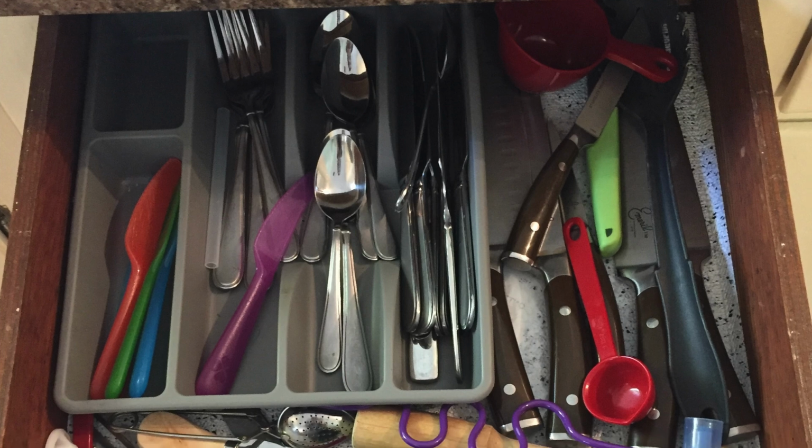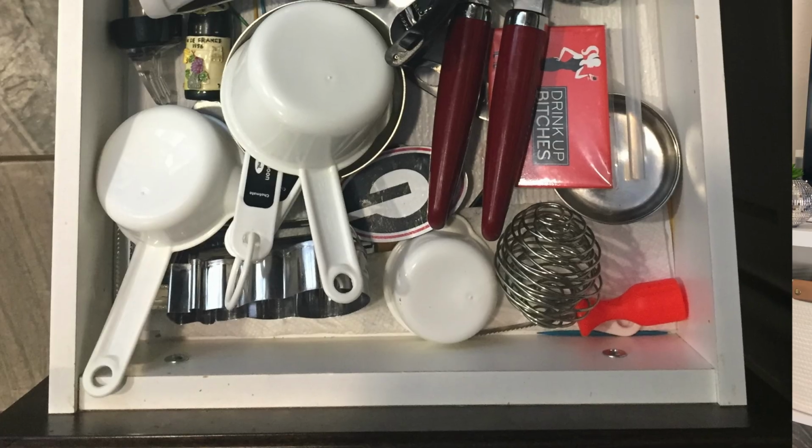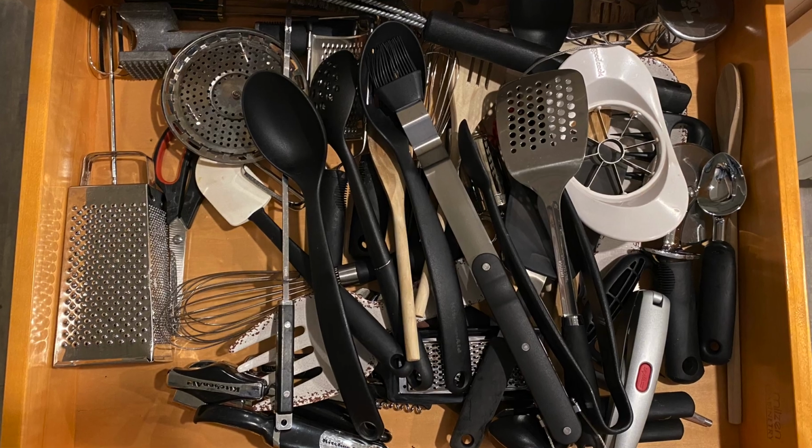To be honest with you, when I'm helping my clients clean their kitchens and organize and everything, typically they don't even remember that they have these items. What's gonna end up happening is they're just going to be collecting in your drawer. Your drawers are gonna fill up. It's gonna be hard to find things that you actually do use. And when you go to open and close your drawers, everything's gonna get stuck.